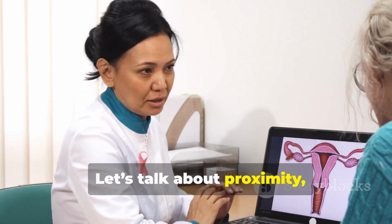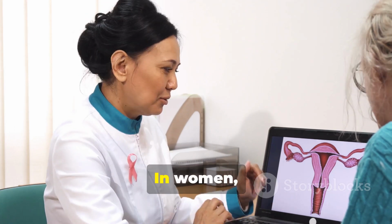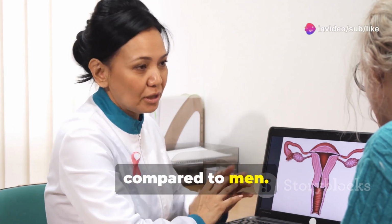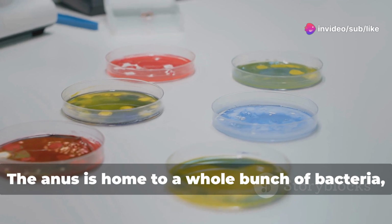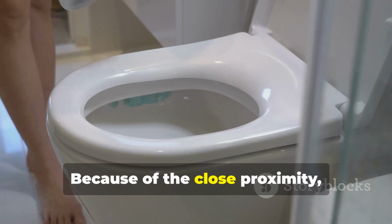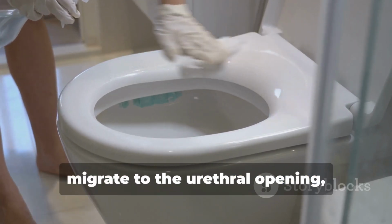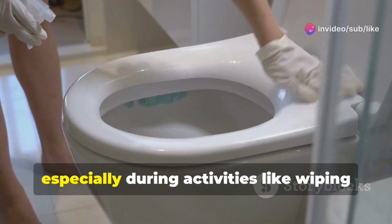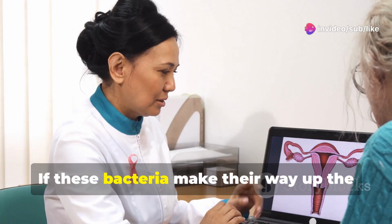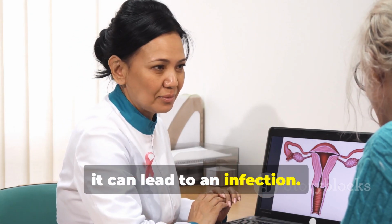Let's talk about proximity, specifically the proximity of the urethra to the anus. In women, the urethra is located closer to the anus compared to men. The anus is home to a whole bunch of bacteria, including the infamous E. coli. Because of the close proximity, bacteria from the anal area can easily migrate to the urethral opening, especially during activities like wiping after using the toilet. If these bacteria make their way up the urethra and into the bladder, it can lead to an infection.